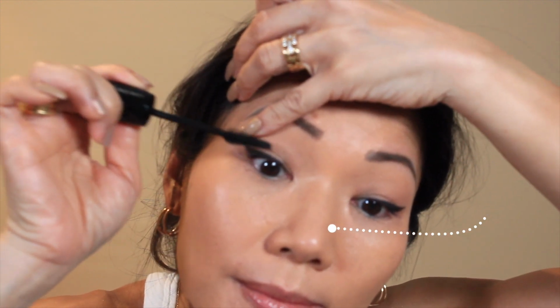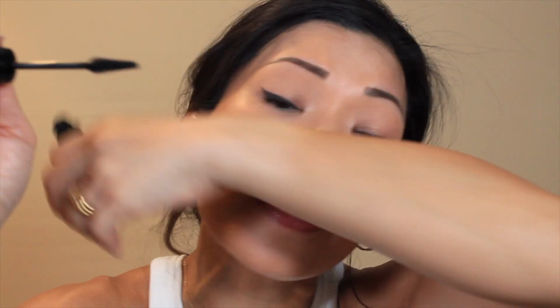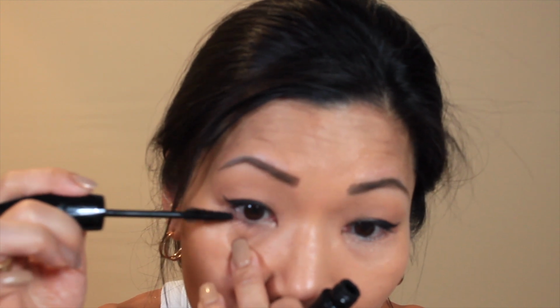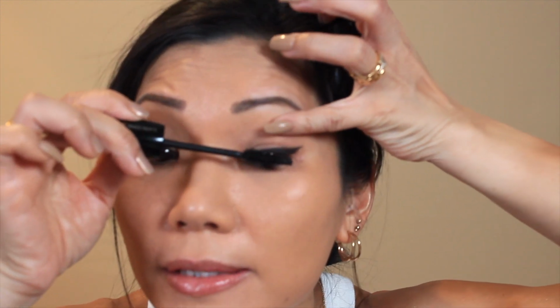And I use the Lancome Hypnose mascara, again using the zigzag motion for applying it, and the lower lash line as well. Same as the other eye.